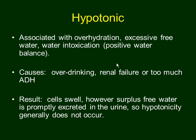She was getting intracranial pressure and increasing her intracranial pressure. Her cells were swelling all over her body. Is there a lot of room for your brain to swell? No. And then she died.